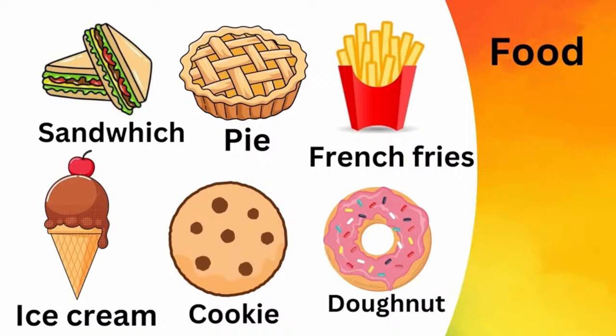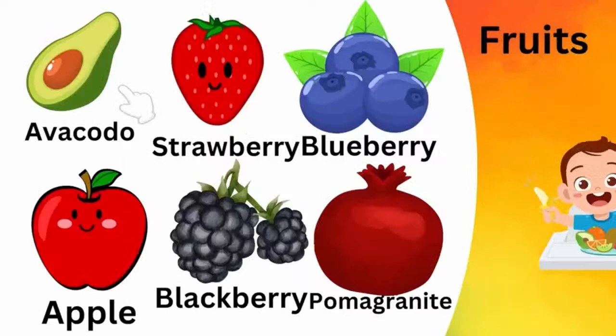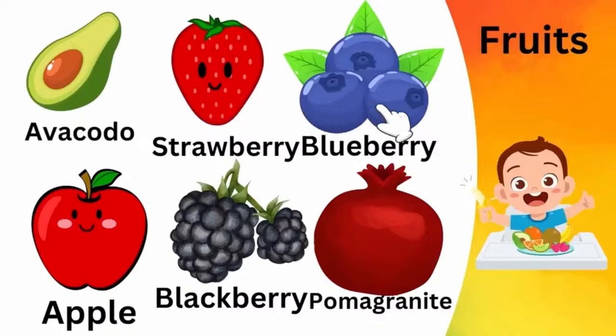Let's see what we can find in fruits. Avocado, strawberry, blueberry, apple, blackberry, and pomegranate.